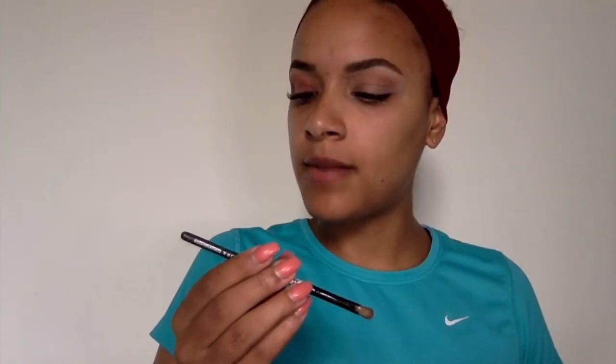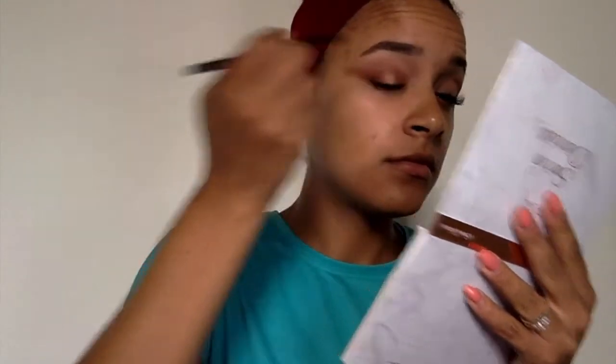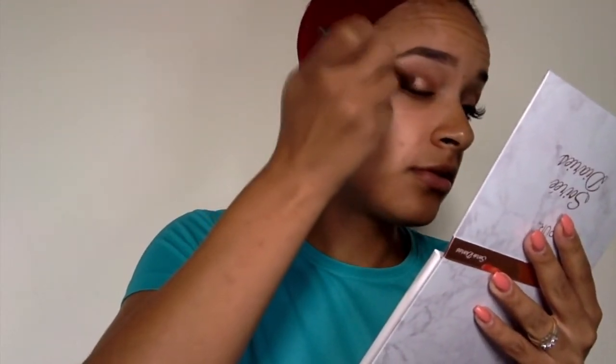So now I'm going to go back in with my Sephora All Over Shadow Brush, small, number 23. And I'm going to take this color Twinkle and pack it onto my lid. And I'm not going to use any spray. I want to see how it works on its own, and then if I don't like it, well, work with me. Yes. Oh my gosh. Do you guys see that? Oh my gosh. Just beautiful.